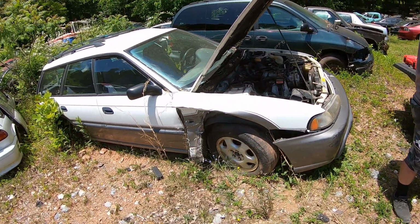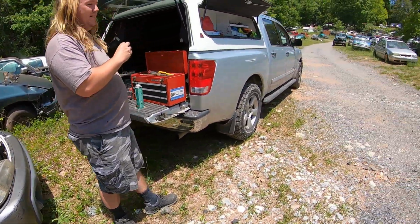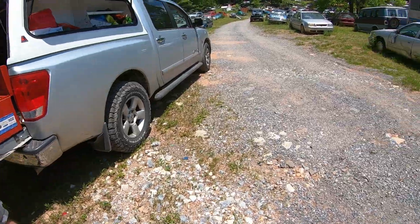We found a car that has a 5-speed in it that he needs. They want $100 for it. And I was hoping that thing was going to drive past us, because that thing's cool as shit. You wanna walk up to it? Why not? We got time.